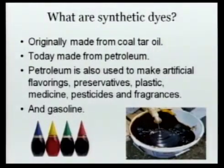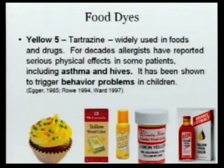So, we're going to talk about the synthetic dyes first, and what are they? They originally were made from coal tar, and they were called coal tar dyes. Today, they're made mostly from petroleum. Petroleum makes a lot of things, including plastics, flavorings, preservatives, a lot of medicines, pesticides, fragrances, and of course, gasoline or petrol. What do you call it here? Gas? Okay, makes that too. That stuff on the right side is not chocolate pudding. That's some crude oil. That's the basic ingredient of your colorings and many other products.